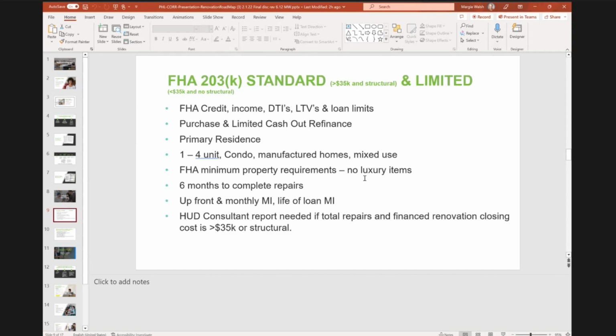You're allowed 6 months to complete the repairs from closing date, and you calculate your normal upfront MI based on the base loan amount, which I'll show you when you do the worksheet. A HUD consultant report is needed if the repairs and the financed renovation cost is greater than $35,000 or structural. That would then become a standard when you have that greater than $35,000 or structural.